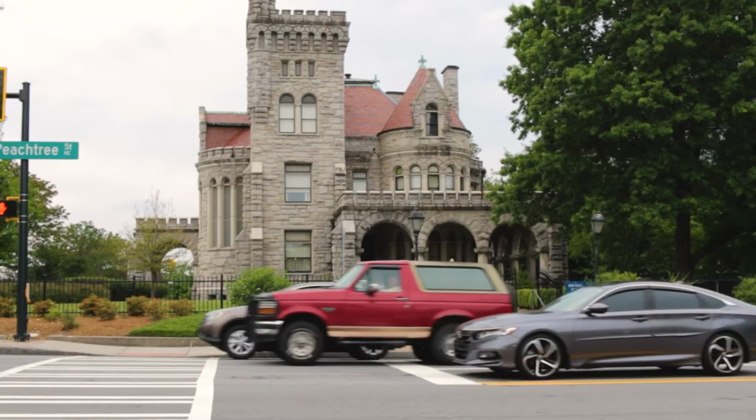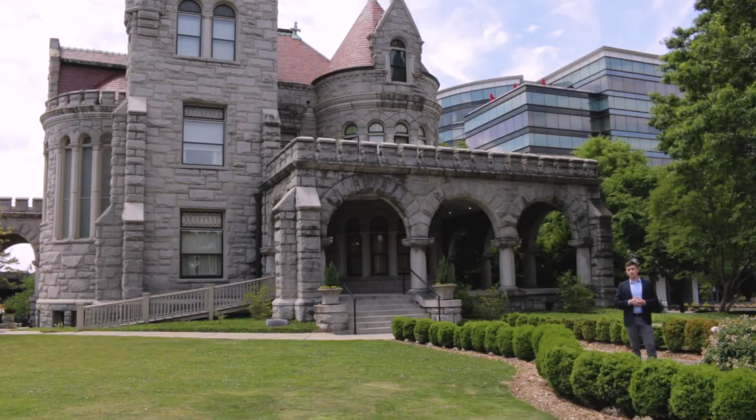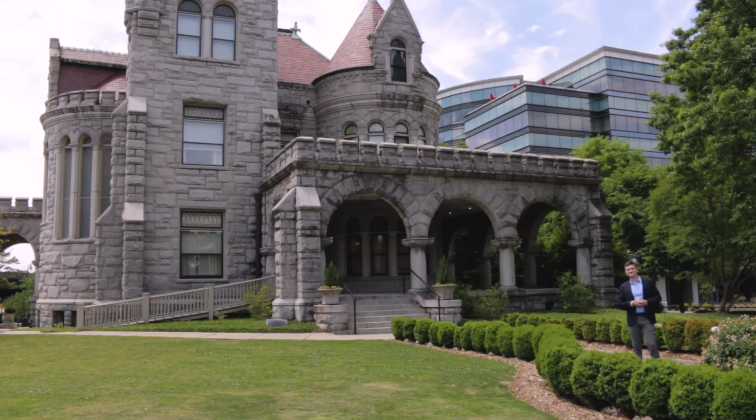Constructed of Stone Mountain granite, Rhodes Hall is perhaps the most opulent of the many great houses built along Peachtree Street in the late 19th and early 20th centuries. Only 4 of these homes still stand, and only 2 remain substantially intact, one of those being Rhodes Hall.